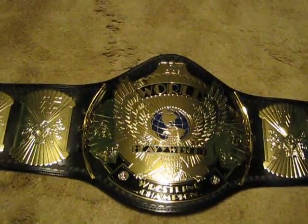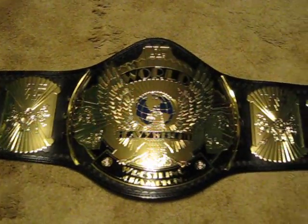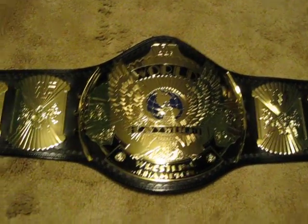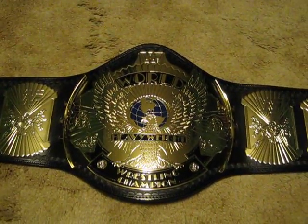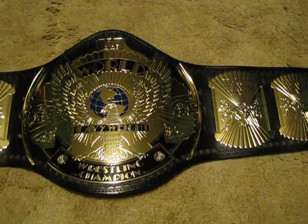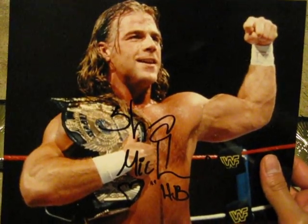If I remember correctly, the belt did make one short appearance again on Raw during a scene with The Undertaker. I've actually been trying to find that on YouTube, so if anybody has access to it, post it in the comments section. Also, before I forget, I have this autographed picture of Shawn Michaels, from when he had the Winged Eagle belt as well. Let me get back to the belt here.